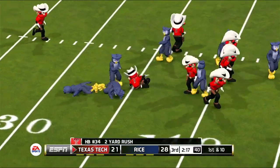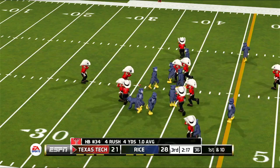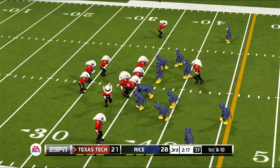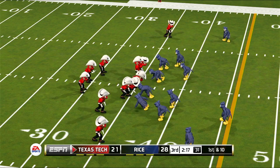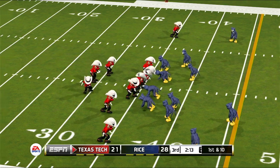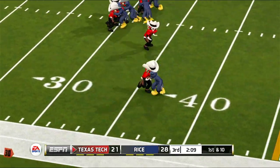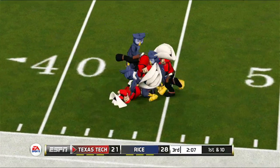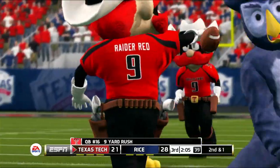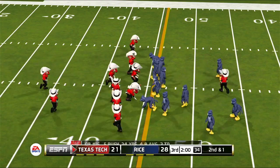That makes it second and two. Tackle made at about the 35. Gain of two on the play. First down. Now he's scrambling. And he is drilled at the 44-yard line. That's good for a gain of 9 yards. That brings up second and one.